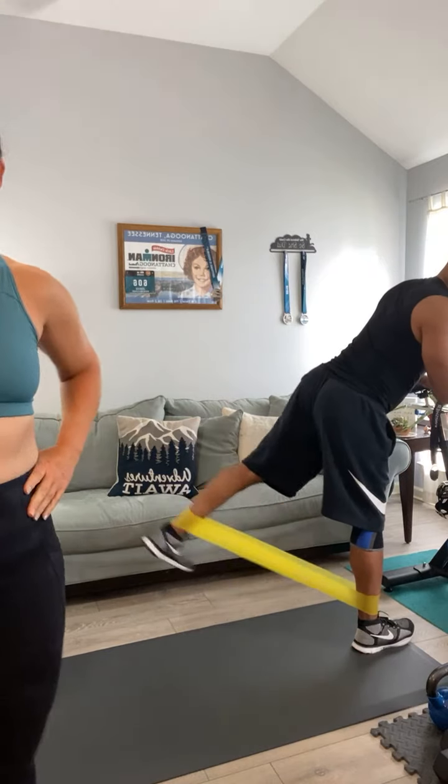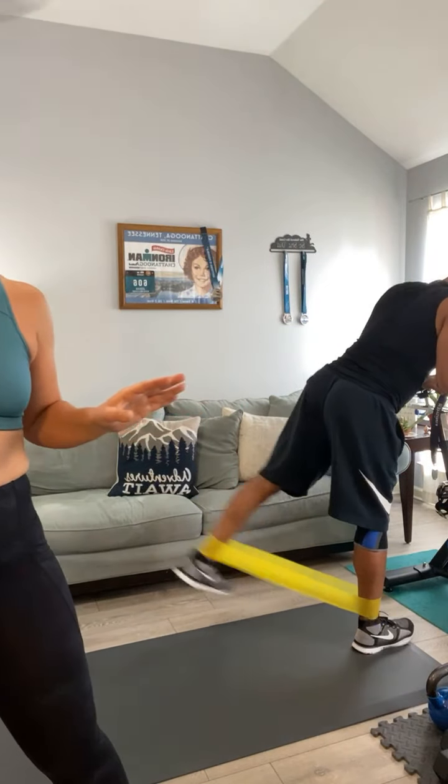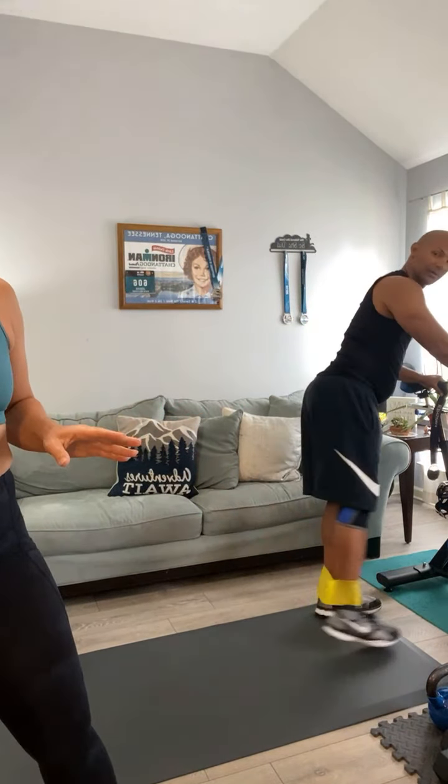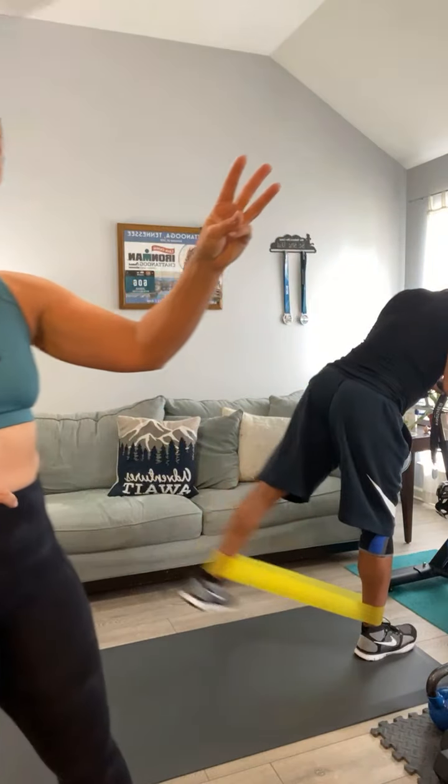1, 2, 3, 4. On your wild card round, y'all, you can pick this movement or you can do anything you want to from home, okay? You don't have to pick the river dance. You don't have to pick the kickbacks. But you got to do something for 8 more seconds. 5, 4, 3, 2, and 1.